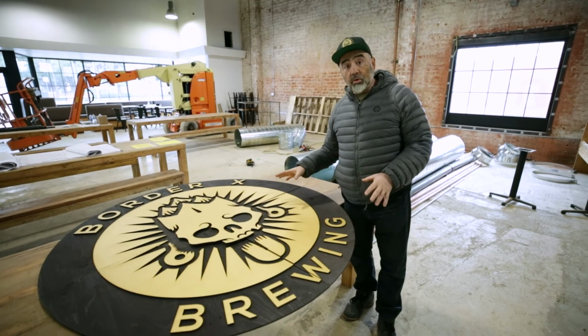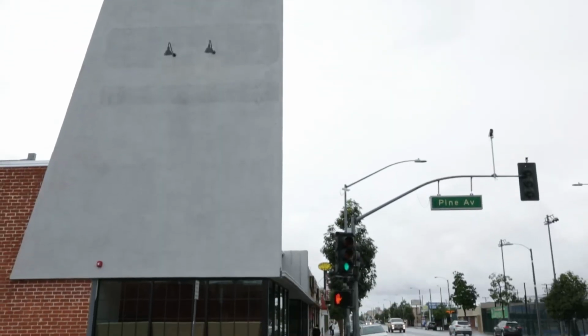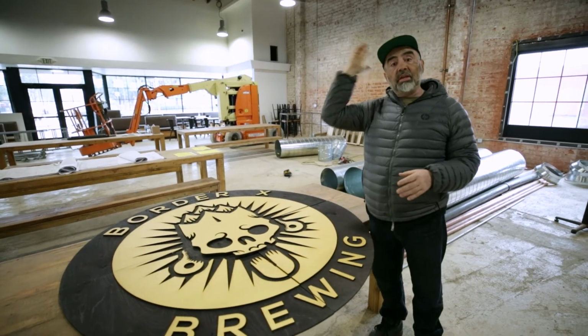So if you think this logo is large, wait till you see the one that goes outside the building. That one's going to be double the size of this. And it's going to go on both sides of the fin that we have right here outside the building. And you'll be able to see it almost a mile or two down the street in any direction.